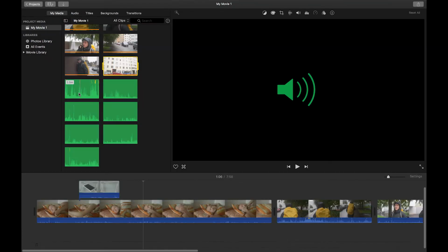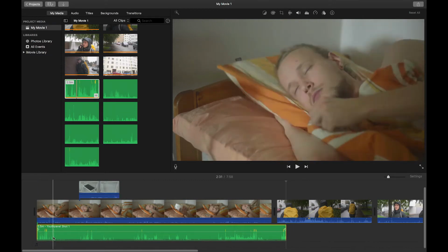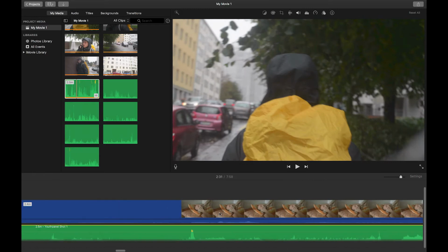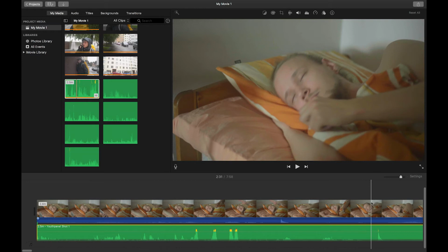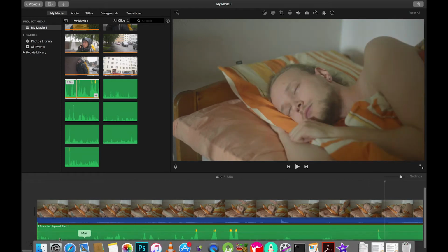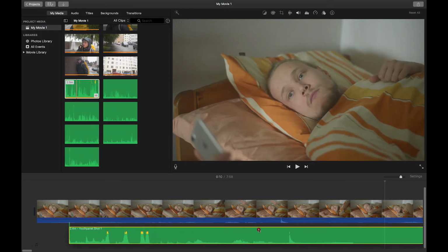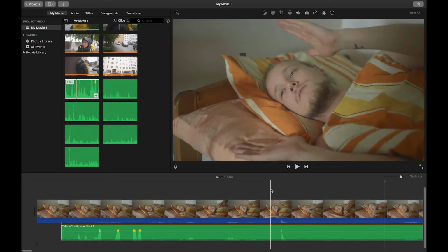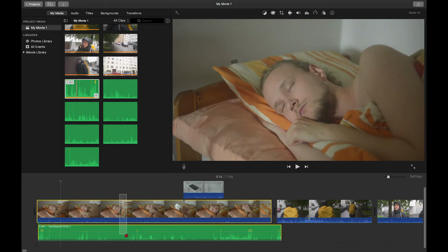If you recorded the sound separately, like we did, now it's time to sync the sound. We, by the way, use the phone trick here. Just bring the audio into the timeline and line up the sound spikes of the claps. And then it's time to start the cutting job.